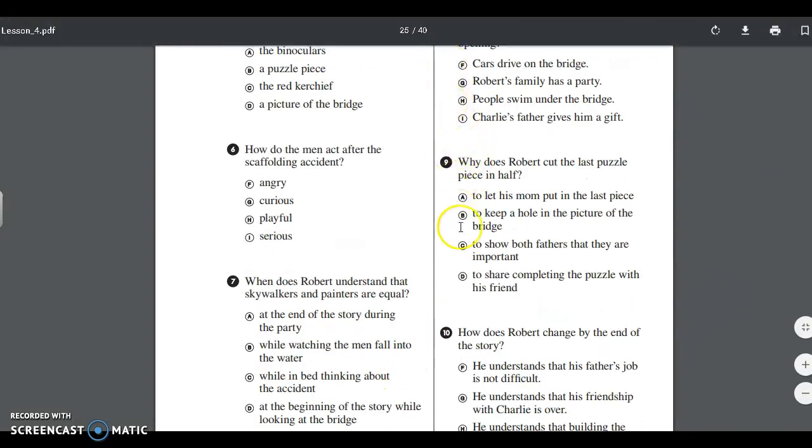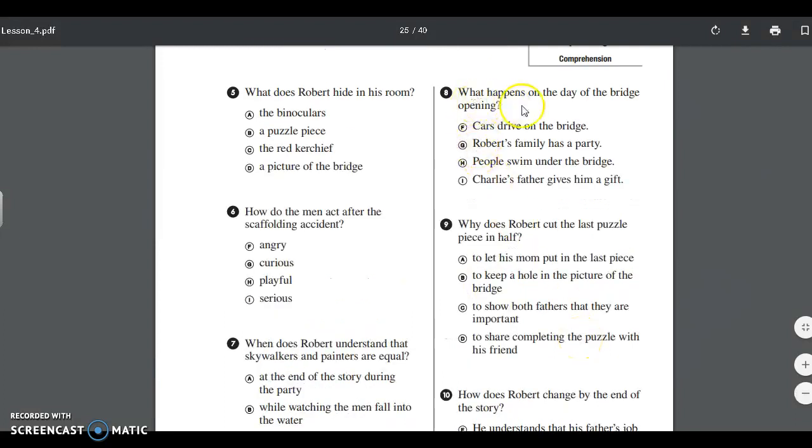Number 8. What happens on the day of the bridge opening? Cars drive on the bridge. Robert's family has a party. People swim under the bridge. Charlie's father gives him a gift.